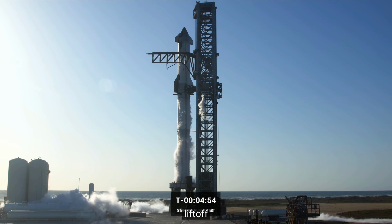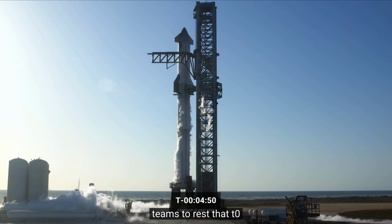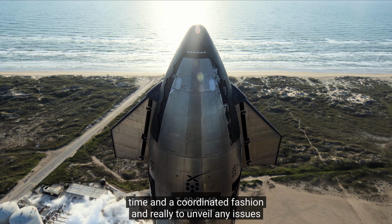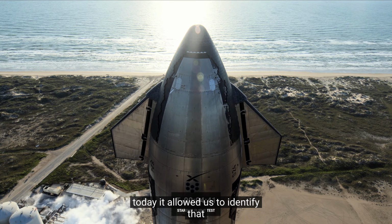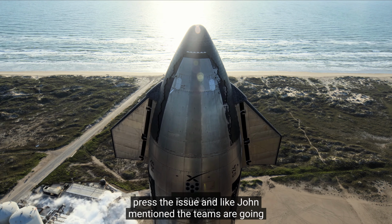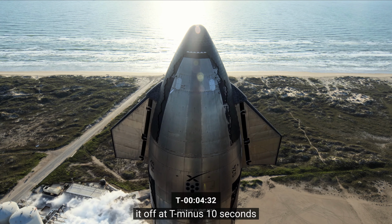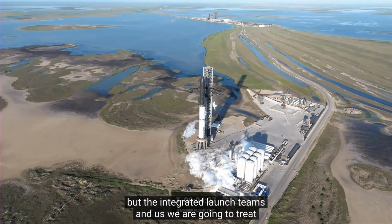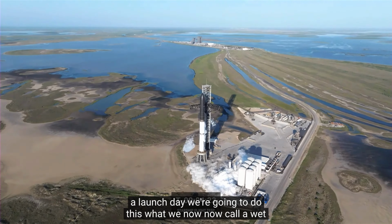The point of the countdown is to allow the teams to progress to that T0 time in a coordinated fashion and really to unveil any issues prior to the ignition sequence. So the countdown did its job today. It allowed us to identify that press issue, and like John mentioned, the teams are going to work through it, and we are going to basically call it off at T-minus 10 seconds. But the integrated launch teams and us, we are going to treat this as if it were still a launch day. We're going to do what we now call a wet dress rehearsal.